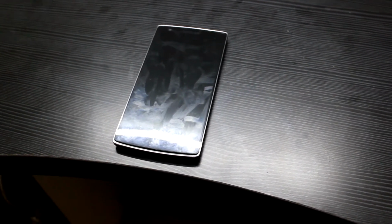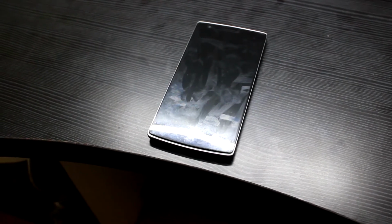The smartphone which is very hard to get hands on. Let's get into it.